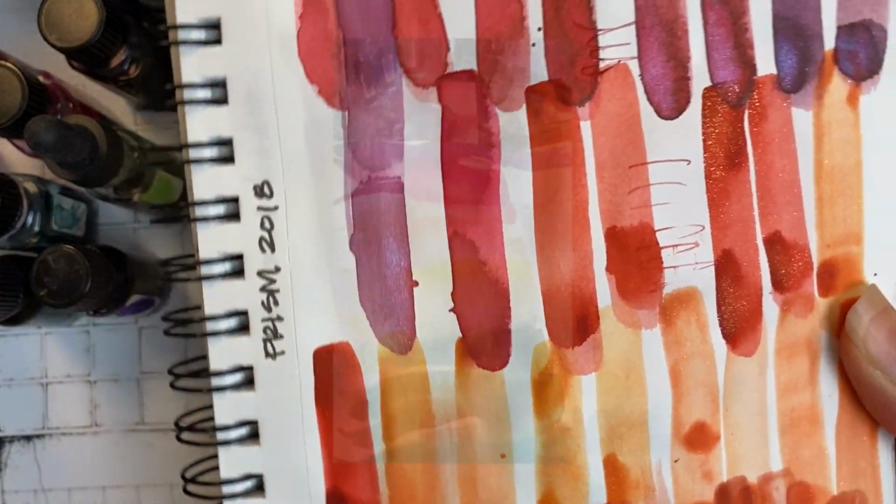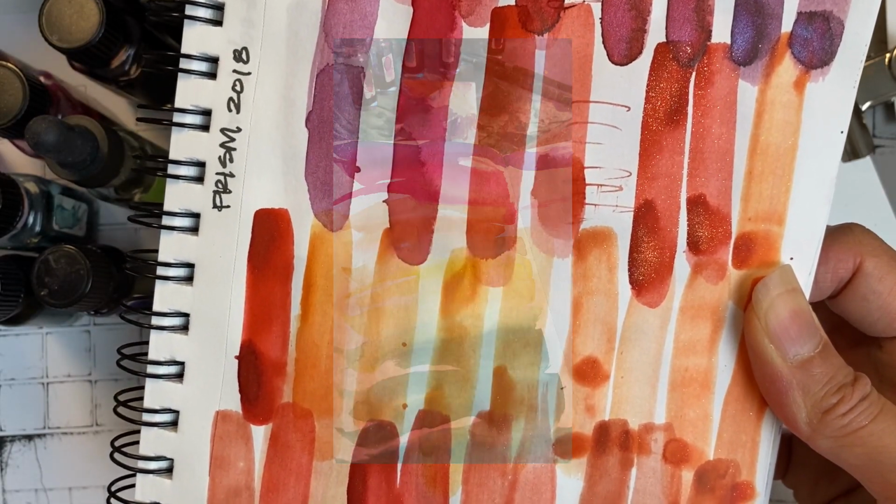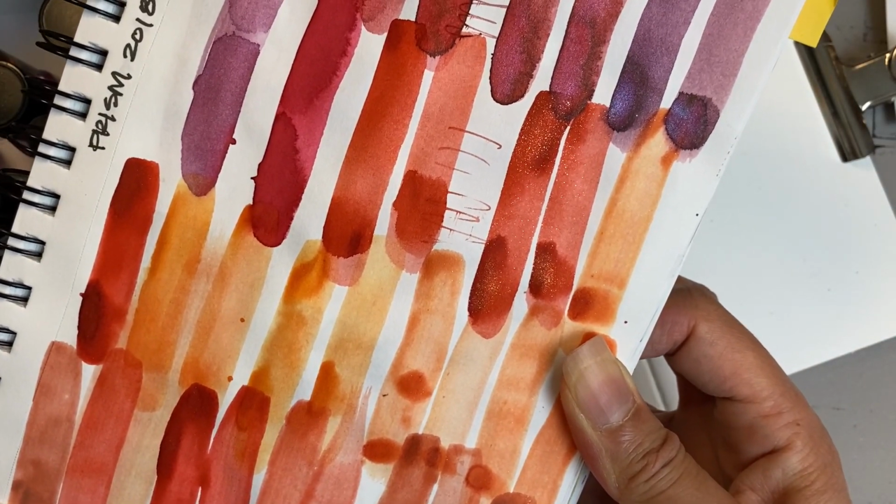Oh, I know I did the Kaleidoscope collection, which was a little similar, but different pigments that I used. It was another kind of rainbow set back in, I think that was 2020.